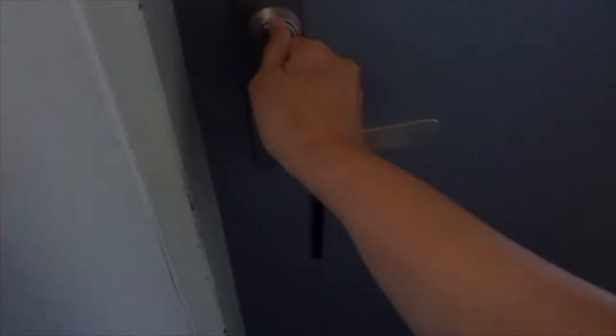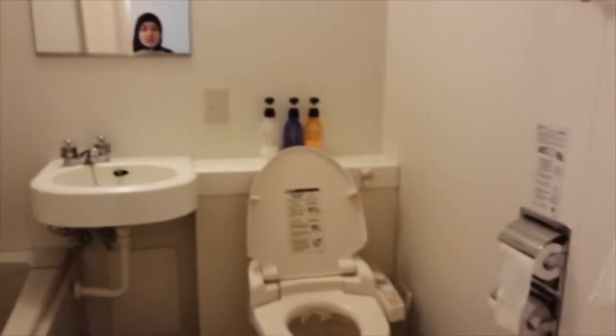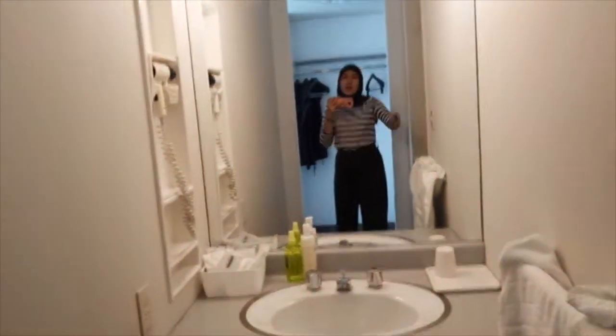Coffee. I need coffee. Well, I didn't give an official room tour, but our hotel, it's really messy. Here is the bathroom. The vanity. Oh wait, this is the vanity. This is the part for washing him. What do you call this part?